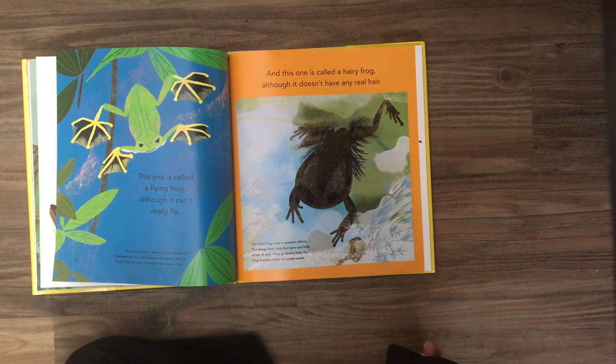And this one is called a hairy frog. Though, it doesn't have any real hair. The hairy frog lives in Western Africa. The things that look like hairs are little strips of skin. They probably help the frog breathe when it's underwater.